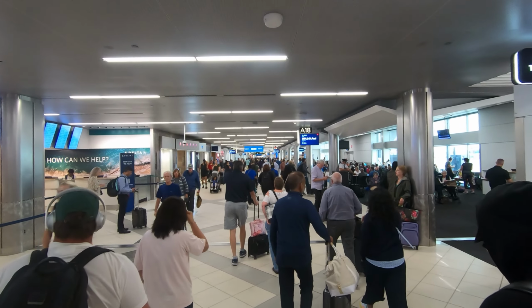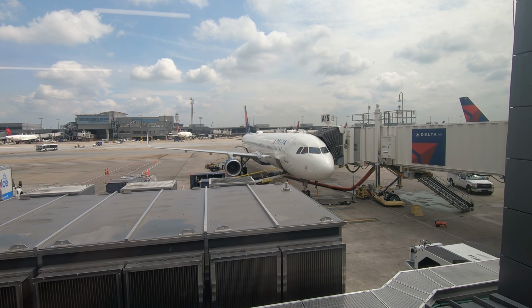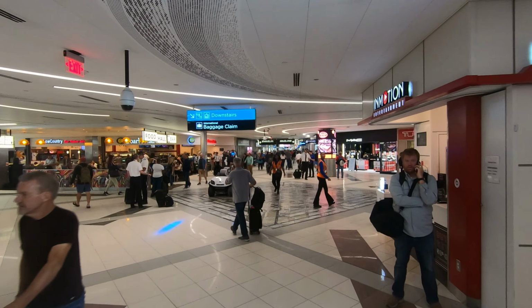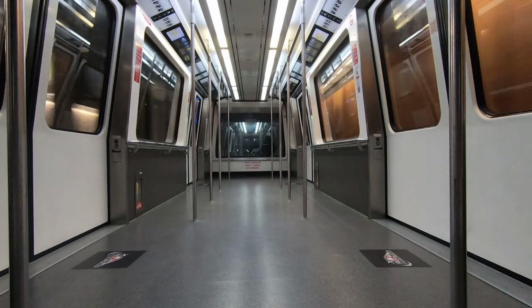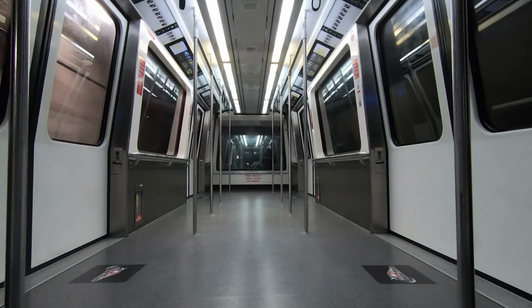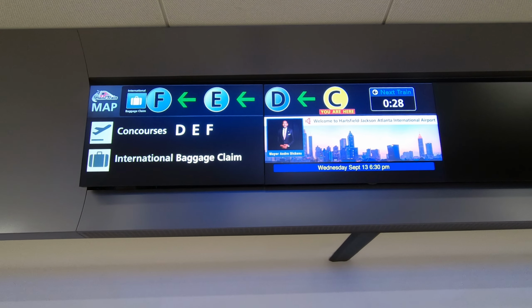If your flight arrives in one of these 4 concourses and your connecting flight is in another concourse, head towards the center of the concourse you land in, head downstairs to the plane train, and ride in the direction of the concourse for your next flight. The train arrives and departs pretty frequently, once every 2 minutes or so. Check above the train doors to make sure you're going the right way.